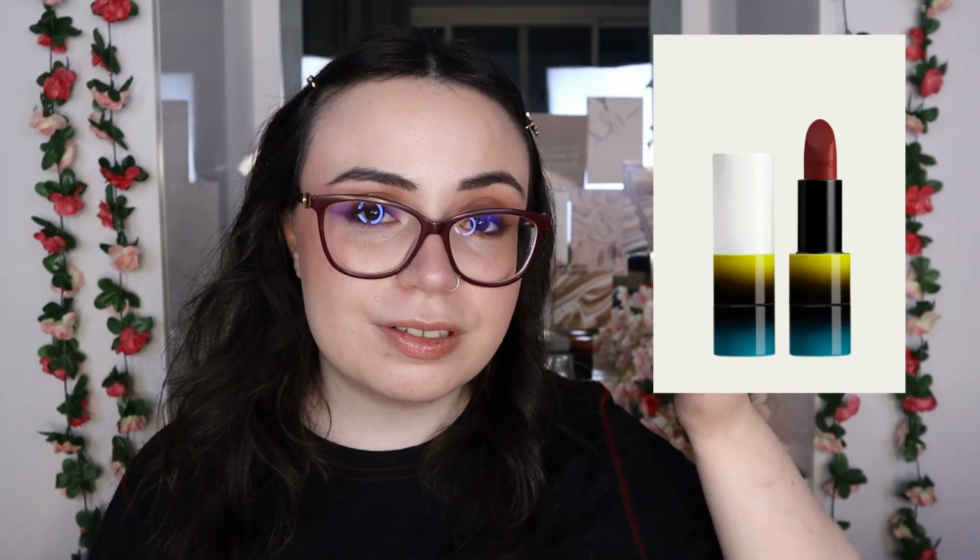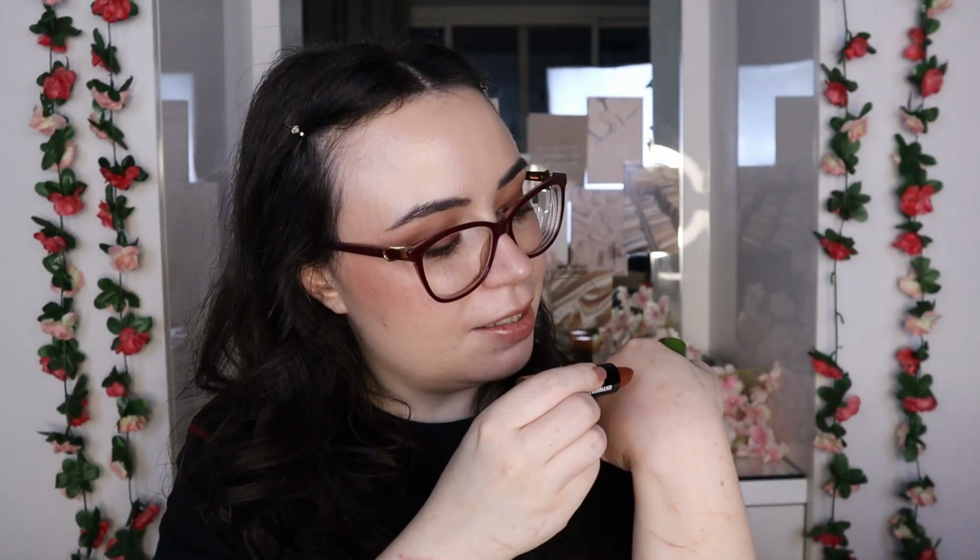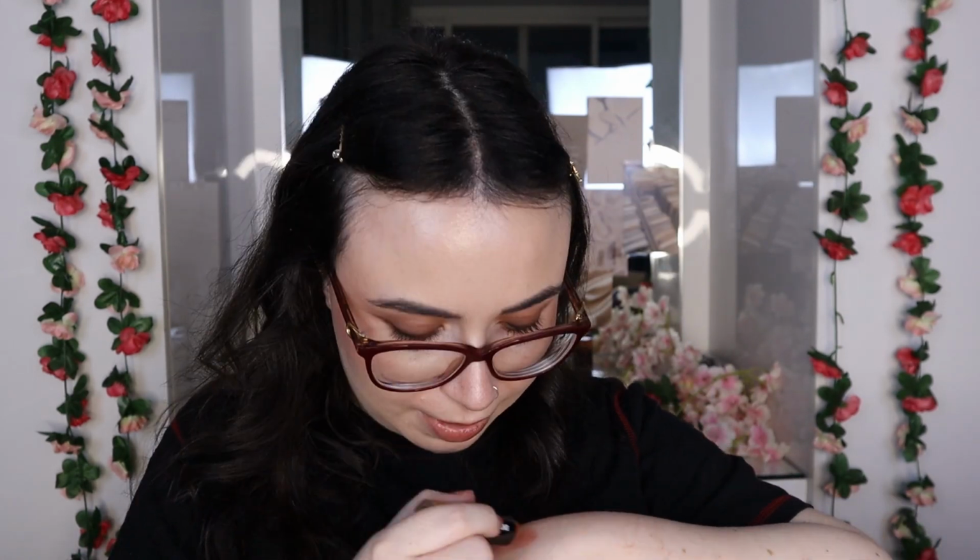Then let's look at the red one. I don't have the Hermes one, so I will maybe leave a picture somewhere so you can see which one I'm talking about. This is in the shade Mon Chéri. Always the same packaging. I honestly don't love the green, but that's just me. Let me swatch it a little bit so that you can see the shade better. Oh, this does smell like cherry. Is it cherry? Yeah, it's a black cherry scent. So it's a cherry type of shade.